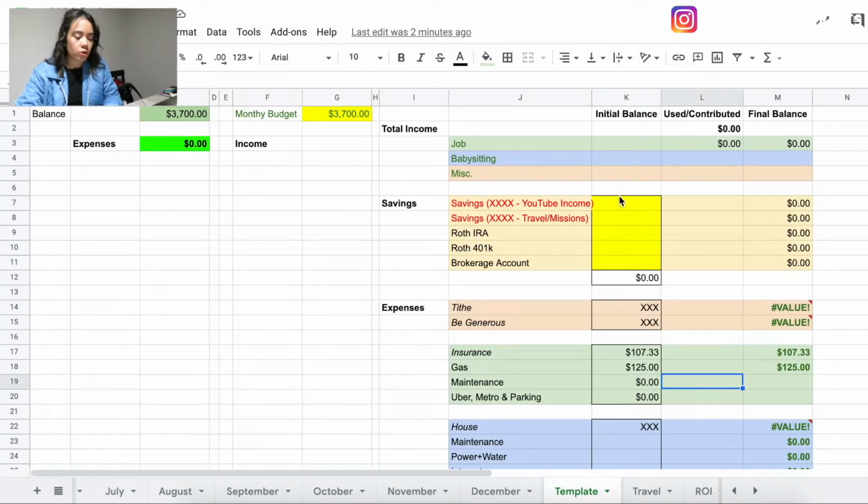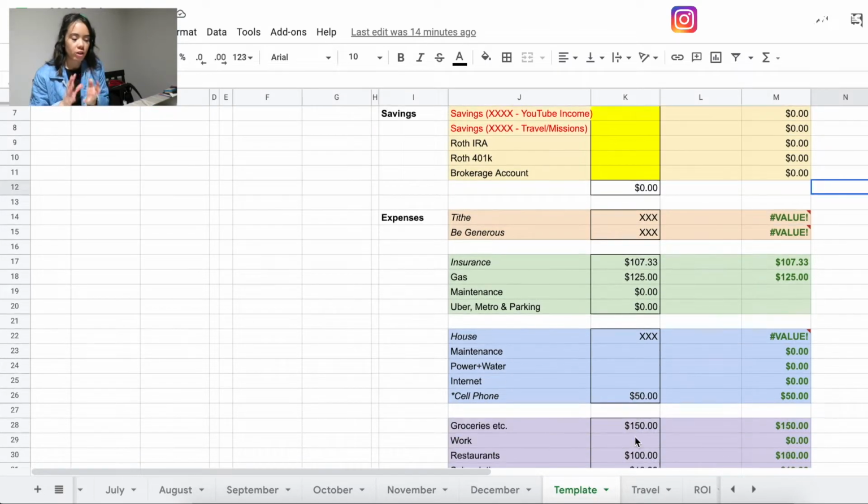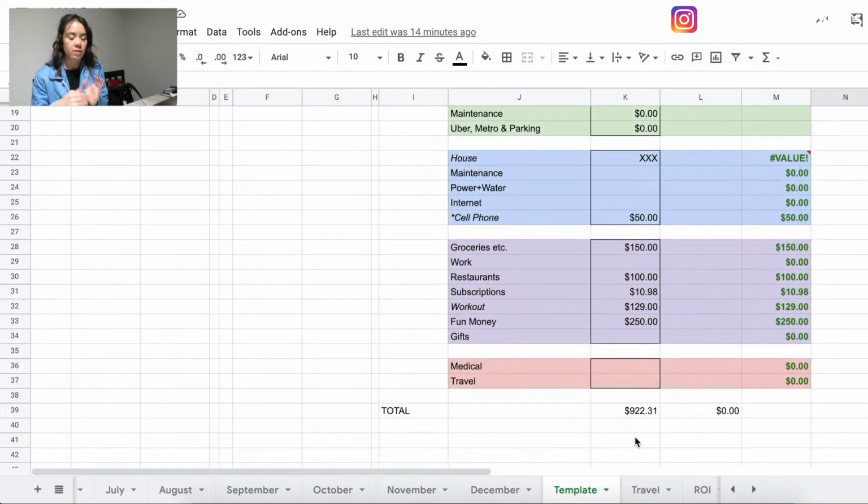And then I also track the amounts that are in each of my accounts. So my savings accounts and then all of my investing accounts. I have 2 different savings accounts, and then I have a Roth IRA, a Roth 401k, and a brokerage account. And I like to do that because I like to track the amount that my accounts are at the beginning of each month, because I like to see the progression over time. And so in the first column, column K is what I call it, is my initial balance, which is what I generally give myself as a guideline as a budget for that month.